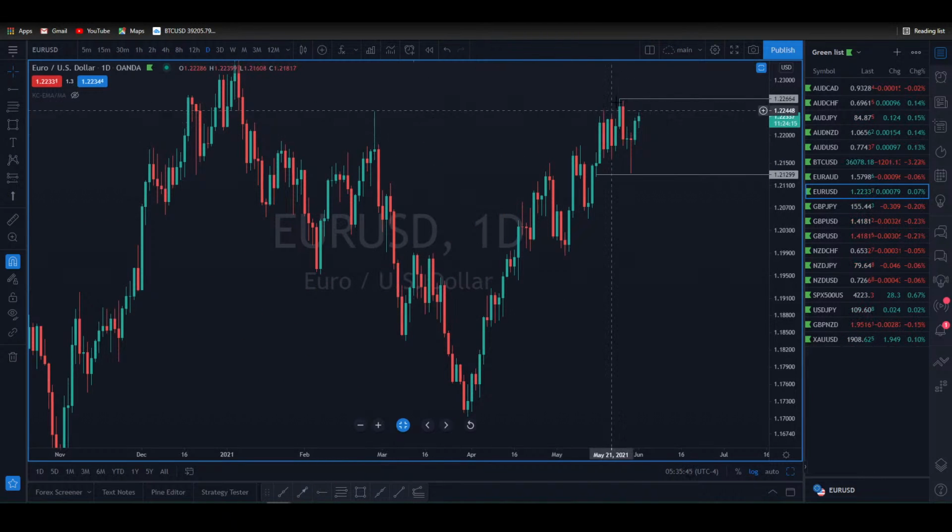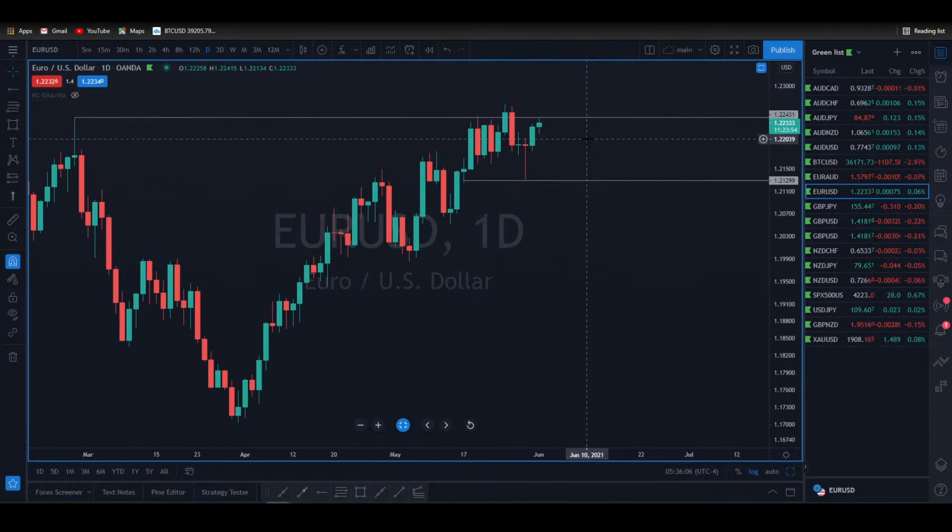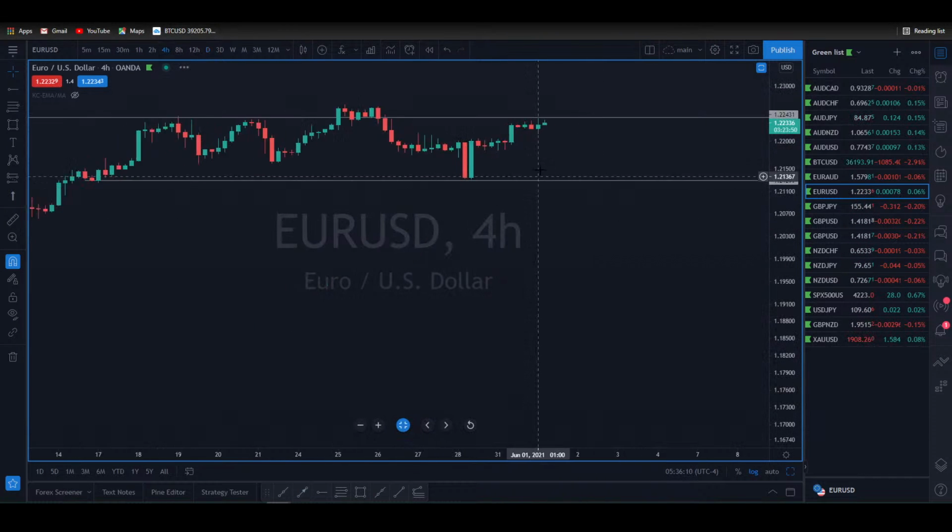I don't really like these kind of targets because this was the target. I like the longer-term targets, right? The ones that are clean, untested, still live. This target was taken out not once but twice. So this could just be a pullback move looking to roll over, or you could be looking for higher prices. We're not quite sure, or I'm not quite sure yet. So I'm going to give this a little bit of time to play around, see what it wants to do.